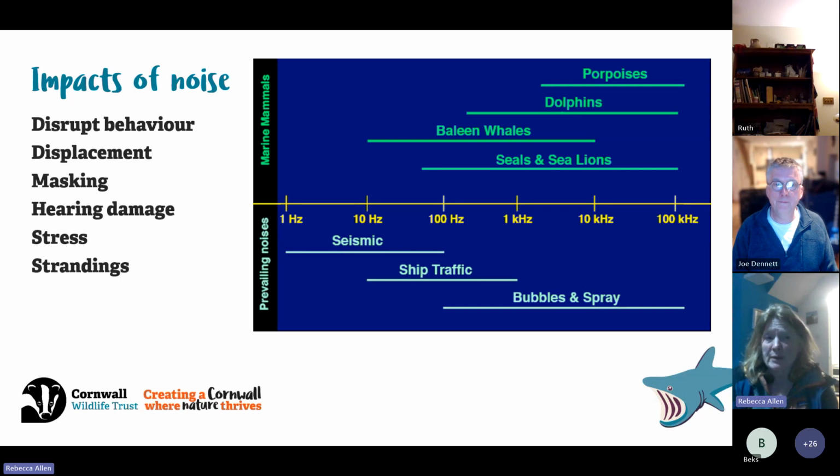It can be anything from disrupting behaviour, like interrupting sleeping or feeding or mating. It can displace animals from an area if it's loud. It can just move them out. It can also mask their communication calls.